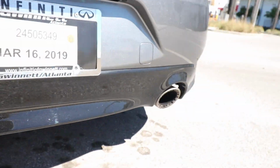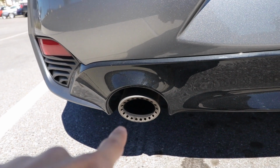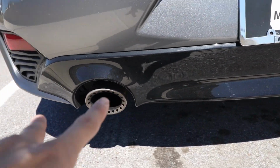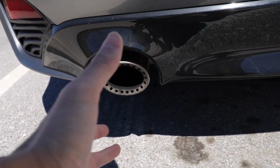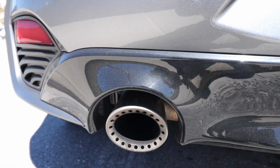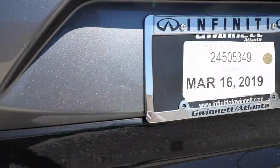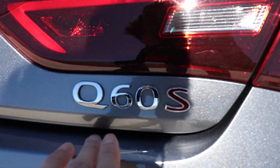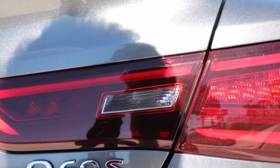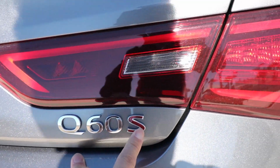And then we also have nice dual exhaust tips. These are different from the ones you get in the regular Q60s. These are a Red Sport exclusive, and they're actually real exhaust, so it's not one of those fake tips. They work. And you have the Q60 S badge here, Red Sport. Very nice, subtle way to differentiate between the models.